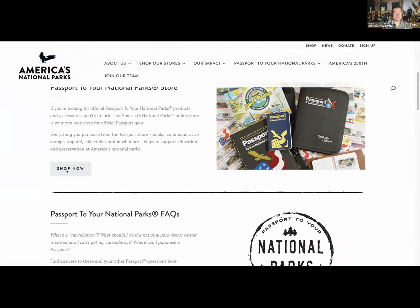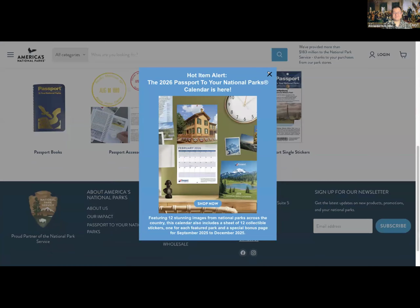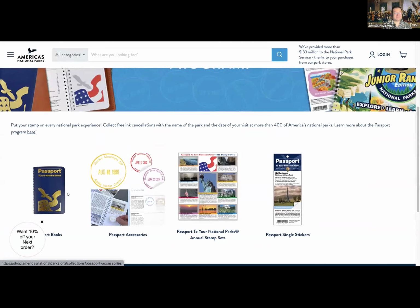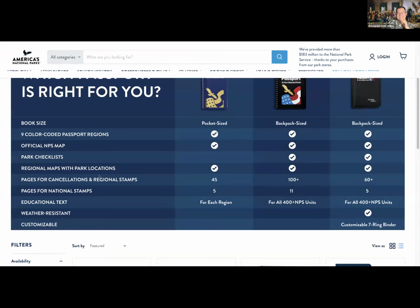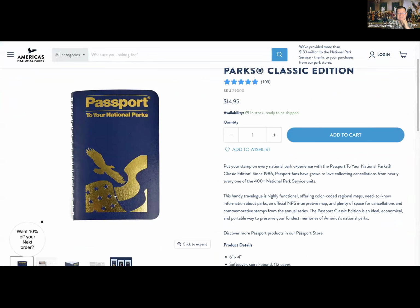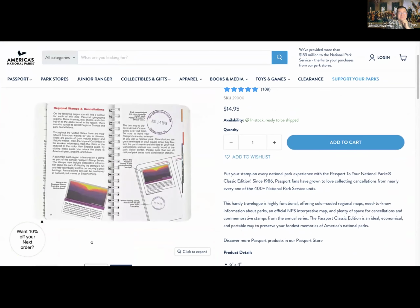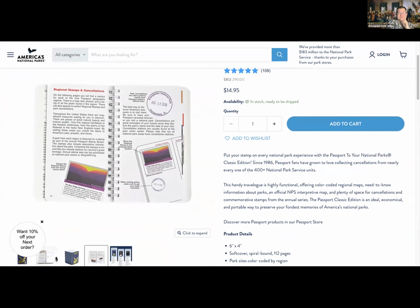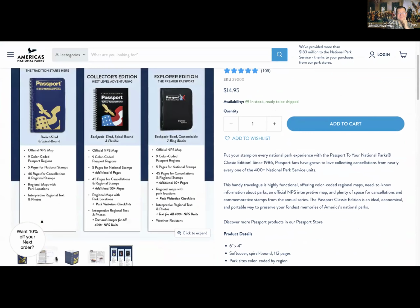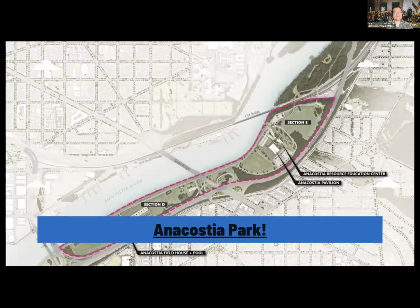So this is a national parks website, one of their official websites. I've never heard of this program. How neat, right? Look at the books. Let's see. Okay. Classic edition. Not too bad, $15. I thought it would be more. Oh, look at that. That's pretty neat how they have it set up, right? So it's the basic one. You can collect your stamps and it's really, let's see, what's the word for it? It's like a time capsule. There you go, of your times at different parks.